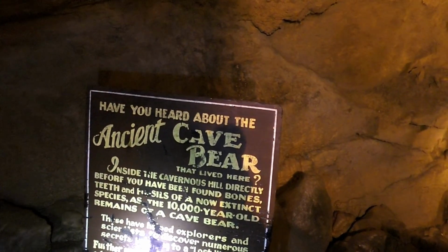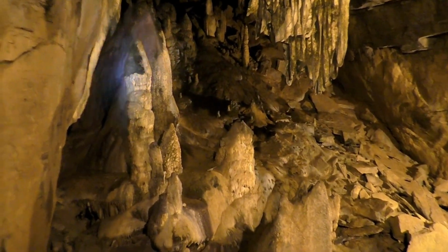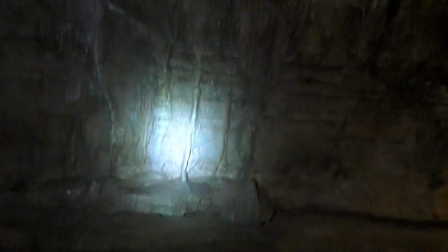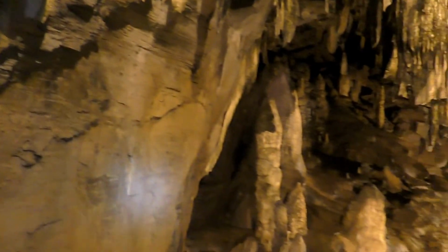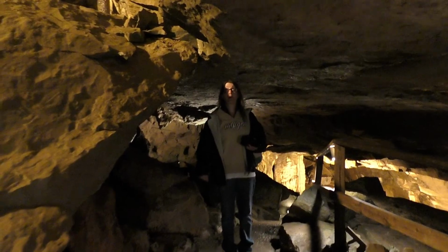Ancient cave bear that lived here. Now my question is, the fossils are somewhere around here. I'm overlooking the ancient cave bear somehow. If you can spot it, let me know. But there's an ancient cave bear there somewhere. Somebody's tall right now and they're so happy.